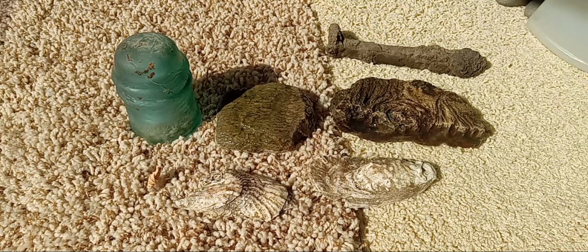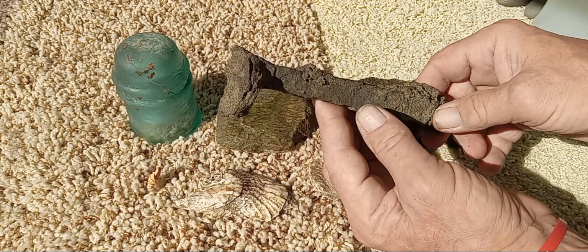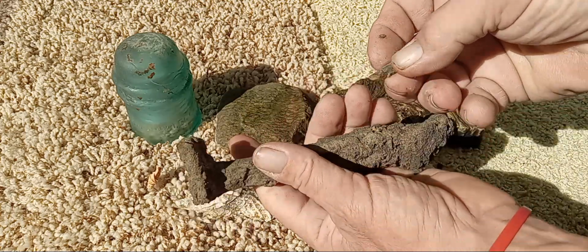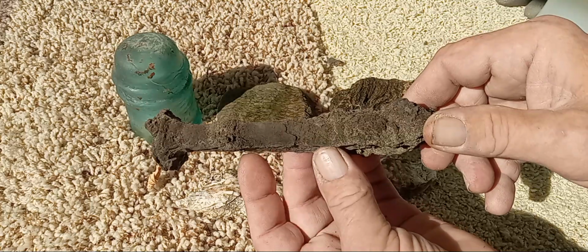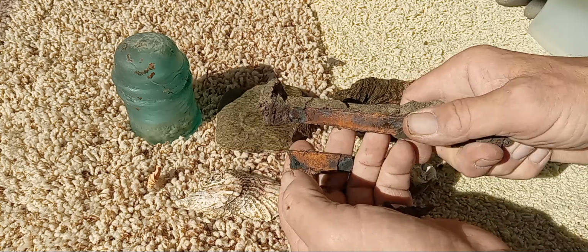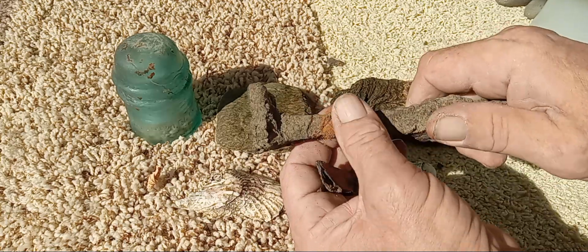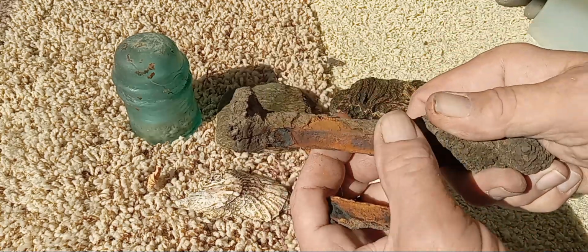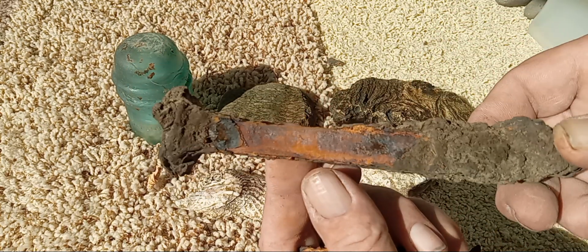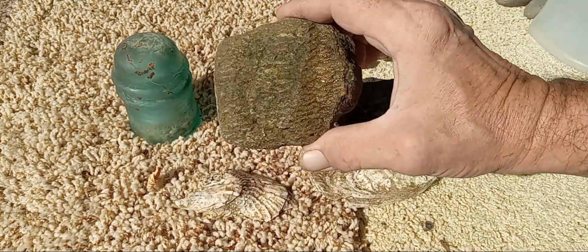Okay, we'll start off with, oh, yeah, that. And this right here, this is an old railroad spike. Just got some stuff built up on it. You can see just a little tab, knock that stuff off there. And then you can see what you got. That's an old spike. I'm going to show you some old spikes though. But we're going to start off with this sedimentary rock right here.